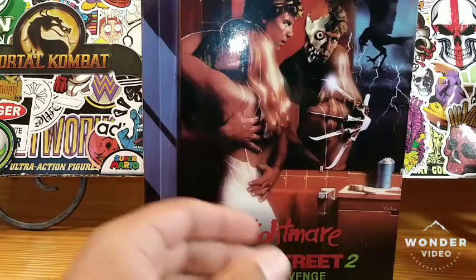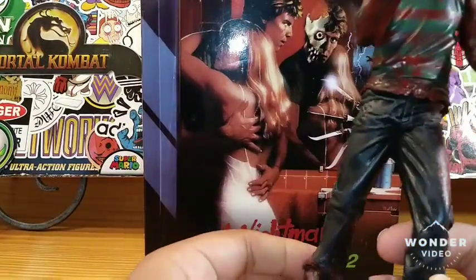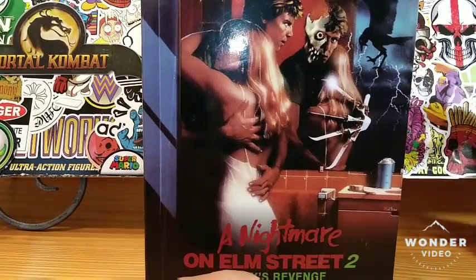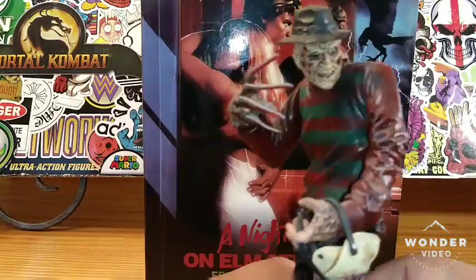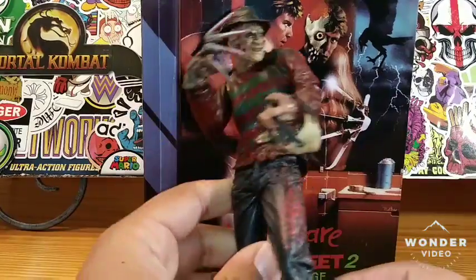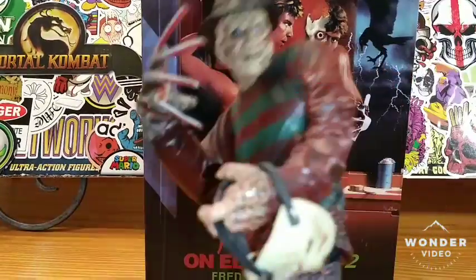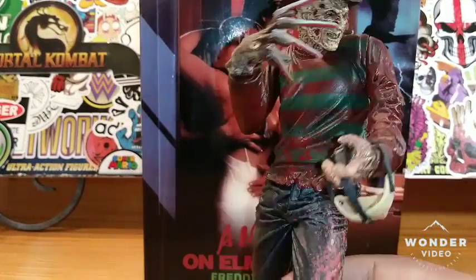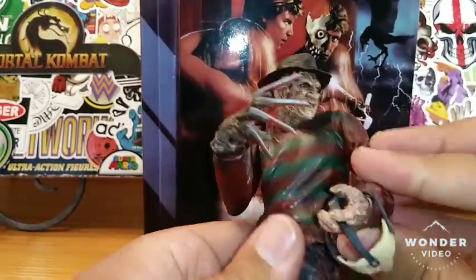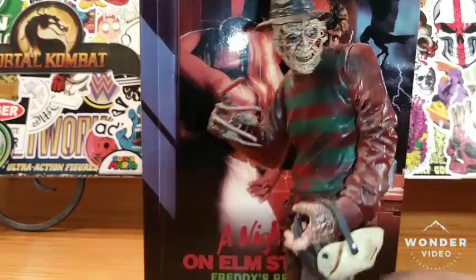Back in the day, horror figures weren't that popular like they are now. You know what I mean? Unless you were a huge collector of action figures, nobody was collecting horror action figures. And this is one of the reasons why the Movie Maniacs versions, Todd McFarlane's Movie Maniacs, are very, very rare, because nobody was collecting them back in the day. You know what I mean? And they were rare back in the day.